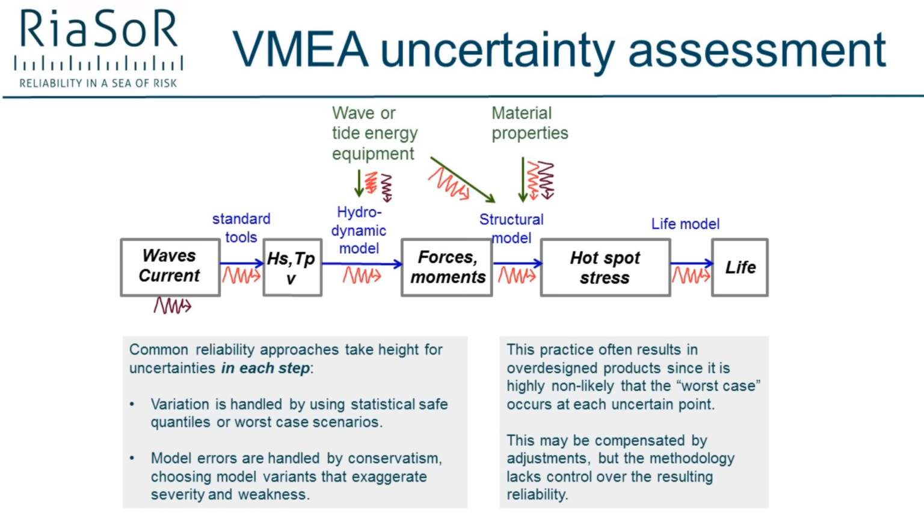And this variation is then handled by using statistical safe quantiles, for example, the 5% or 1% life, 1% strength, or the worst case scenarios. And model errors, they are handled by conservatism. Usually it's not handled in a rational way, but you just try to be conservative, just by choosing the models that exaggerate severity and weakness. And this, of course, it works, but there's a risk that you over-design your equipment, because you really don't know how much height you have taken for everything. That's something that is very difficult to estimate if you do it in this way.